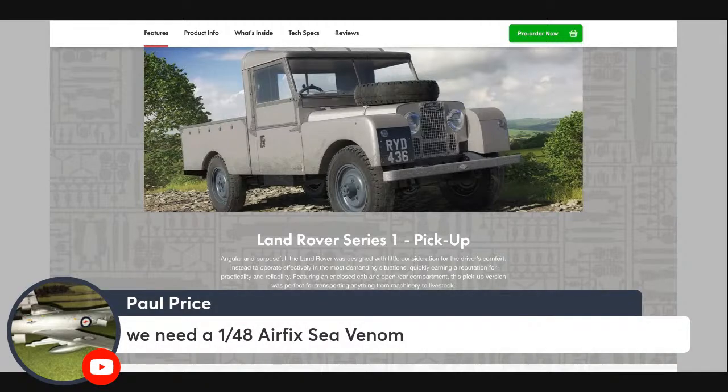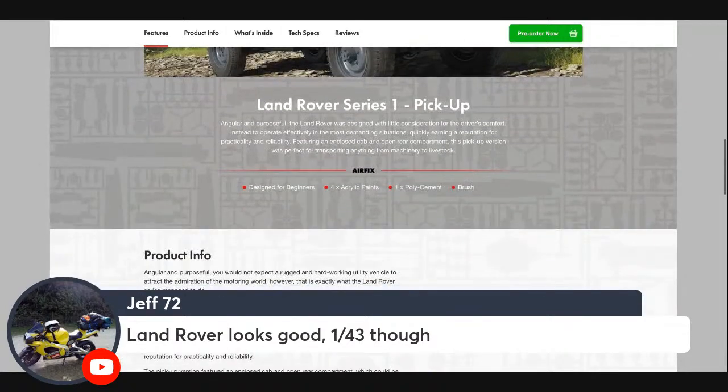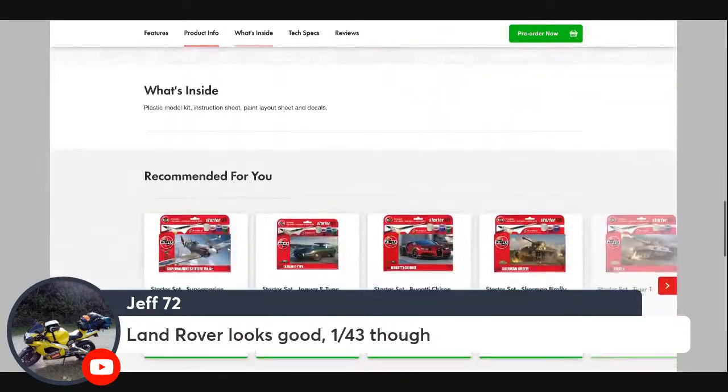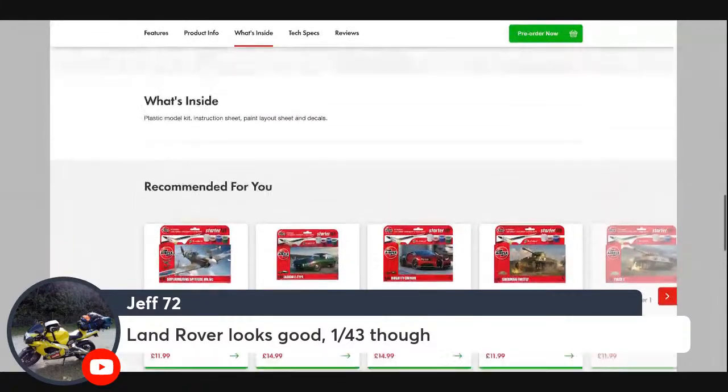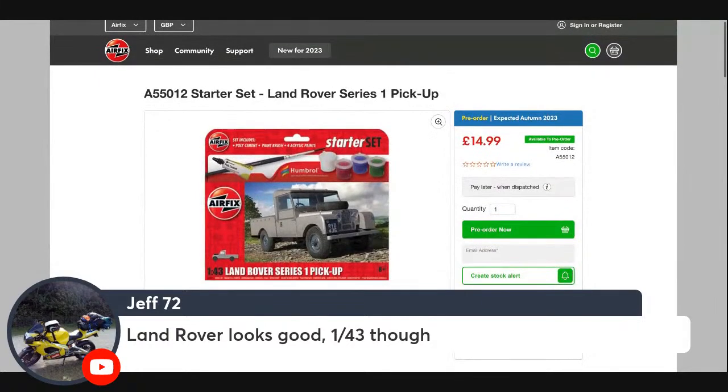Paul Price says we need a 148 Air Venom. That'd be cool. Yeah, Land Rover does look good, but there's no parts or mods or anything, sadly, which is a bit of a shame. But I did ask Airfix why they hadn't made literally one of everything by now. Yeah.